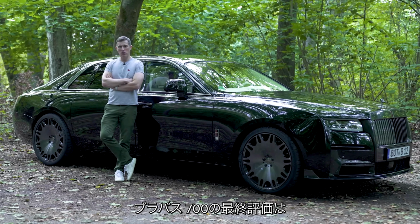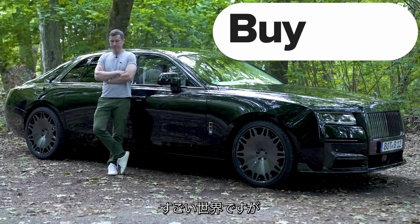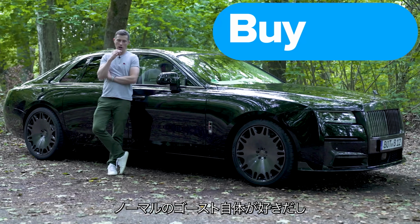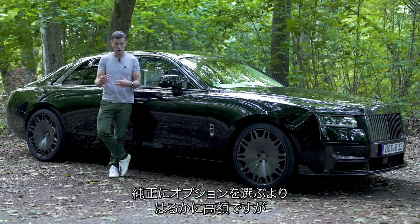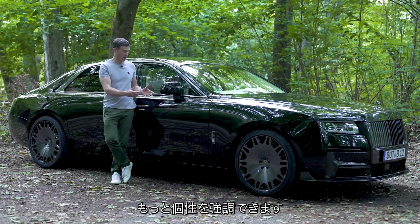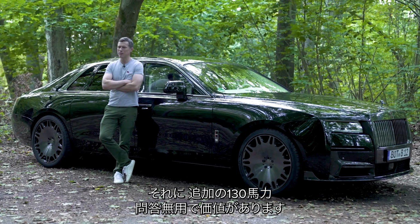So then, what's my final verdict on the Brabus 700? Should you avoid it? Should you consider it? Should you shortlist it? Or should you just go right ahead and buy it? Well, it's kind of irrelevant. But if I had the money, I would love to be able to buy this car. You see, I like the normal Rolls-Royce Ghost. And while this is quite a lot more expensive, once you start personalising your Ghost through Rolls-Royce, it gets very expensive anyway. So you may as well do this because it's even more unique. And of course, you benefit from an extra 130 horsepower, which is always a good thing.